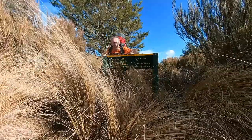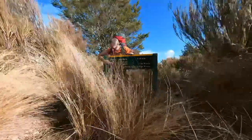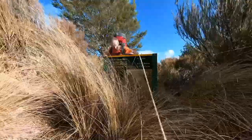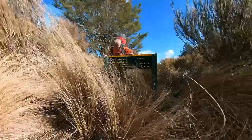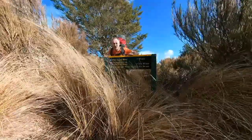So we've made it back up to the main route. It really didn't take too long, and now we're heading on off to Pinchgut via the Cattle Peak route. She's a bit windy, but it's fantastically sunny, so that's much nicer than yesterday.